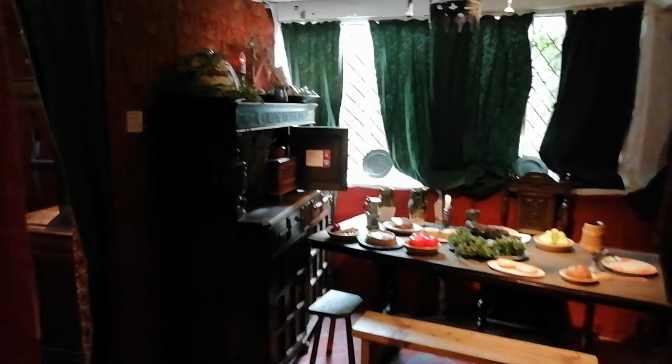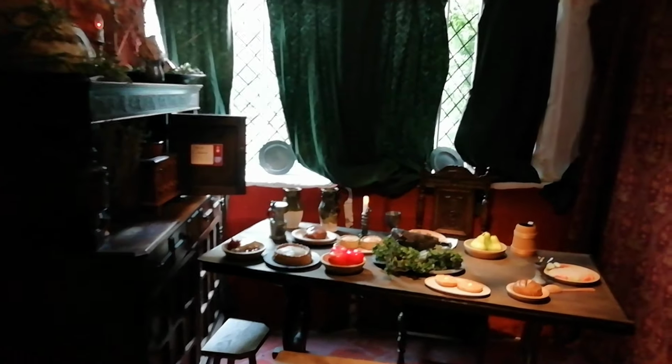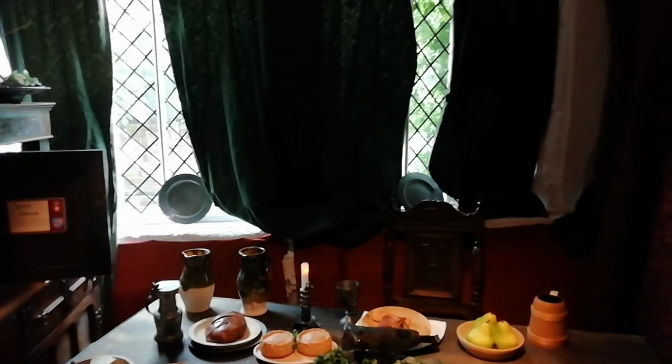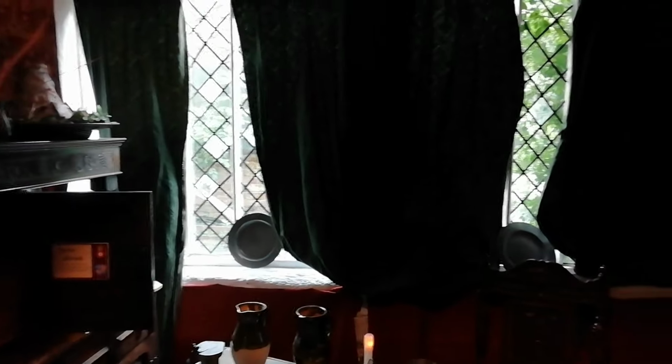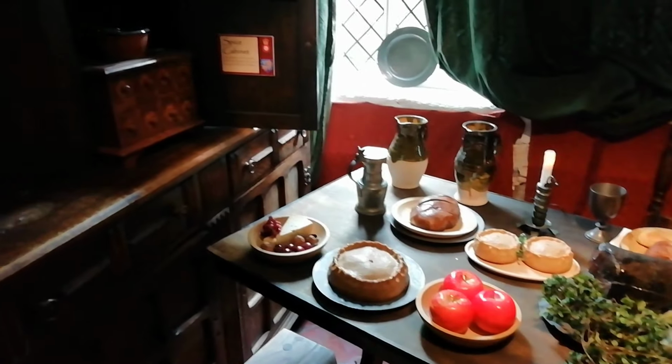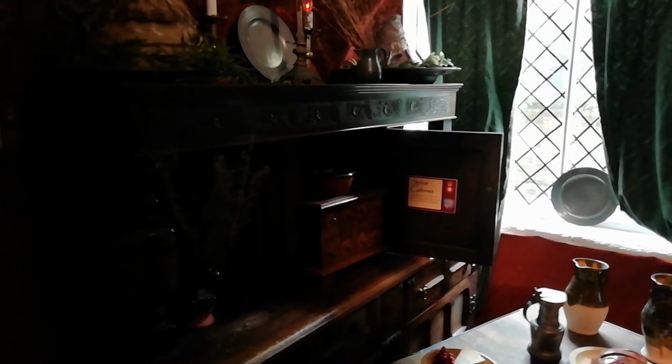So yeah, we're only in room one. Absolutely fantastic displays. Brings a lot of memories back for me walking around, of the investigations that I've done here in the past. And I'll talk more about that as I work my way around. But yeah, awesome. So we'll just work our way through into the next room.